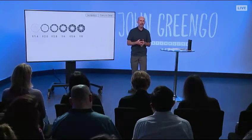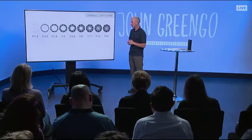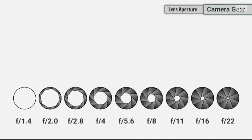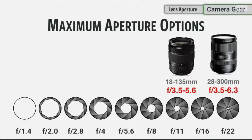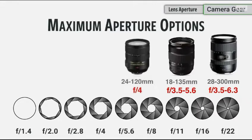Thinking about the lens aperture, how much light the lens lets in. When we look at this in regards to the maximum aperture of the choices that are available, most of the consumer stuff out there is in this 3.5 to 5.6 range, which is fine. It's going to work out in most cases. There are some lenses that are a little bit slower that go down to 6.3. These are not going to be real good if you are shooting fast action. So if you're doing something that you know you need with action, you're probably going to want to get something faster than that 6.3. There's some variables in there, but that's just a general thing.